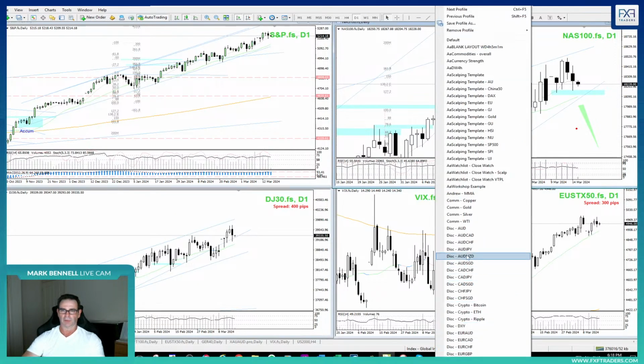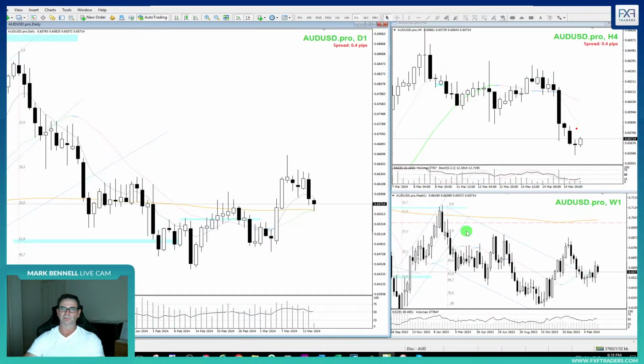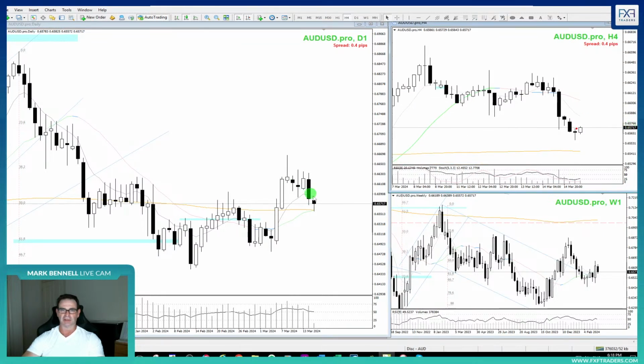All right, so let's go through the markets. Aussie dollar. As I said, look, just bottoming out here. Nothing yet. If it gets back in here, weekly's good. All right, so I want to see good context on the weekly and the daily clear of obstacles. So if it can get back in this region, yes, I would consider it. But now, no.